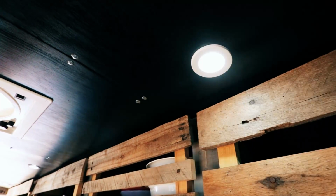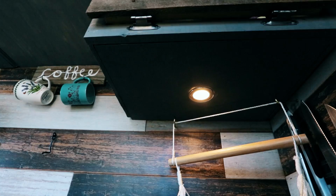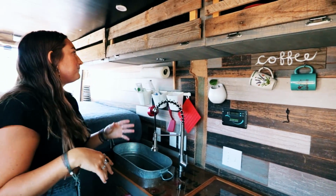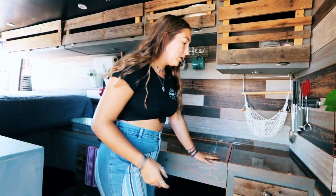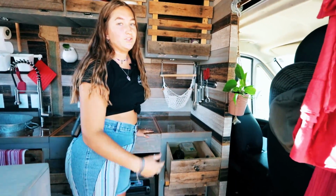So there's the overhead lights that are more of a blue light, and then these that are more of a yellow light. That was accidental. But they're just the cheapest 12-volt lights that you could get, and they're really easy because they're inset.